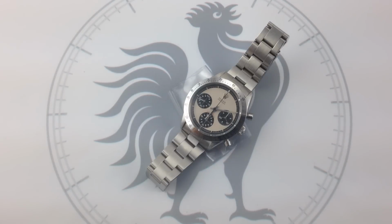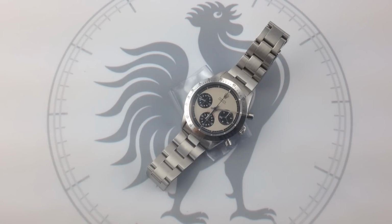Thanks for logging on. Let's face it, if you clicked on the hyperlink, you already know what this is, but I'm going to give it its due anyway, because it deserves it. You're looking at the Rolex Cosmograph Daytona reference 6239 exotic dial, best known as the, wait for it, Paul Newman.